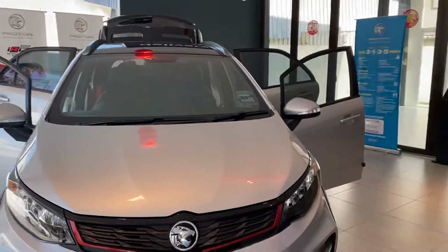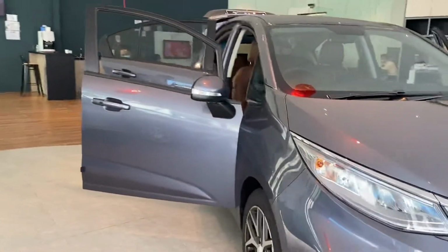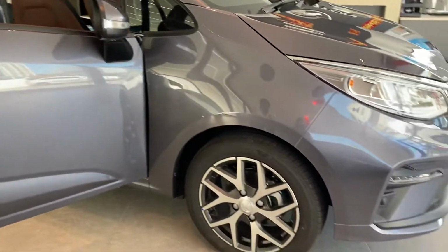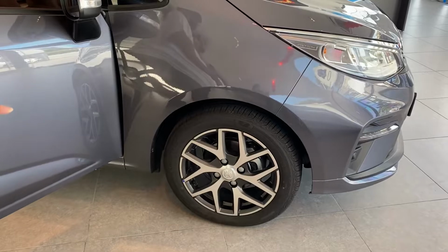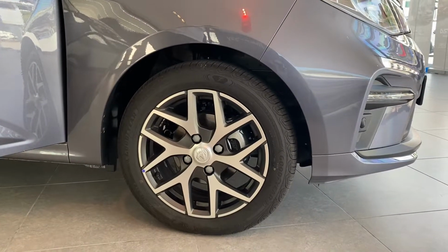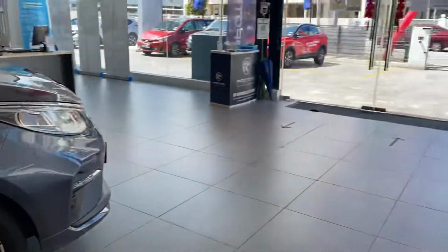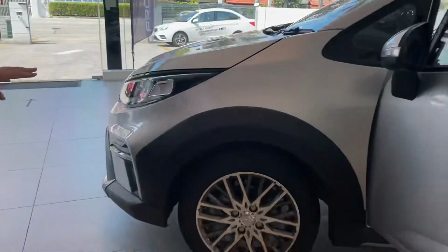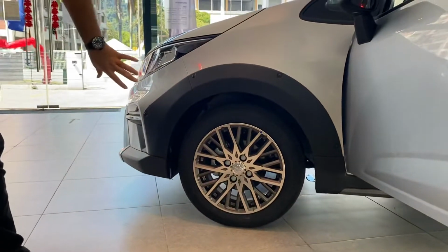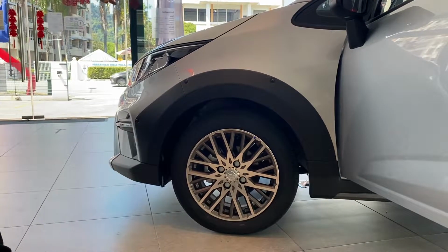Coming along to the side, the first thing you will notice is the rims. They're both 16-inch rims, but the Persona's is a dual tone design that is not as intricate but more simple and clean. The Iriz Active is a totally different design. As you can see, it's a lot more sporty. It's still dual tone, but a lot more intricate, so it looks more sporty and cool, I would say.